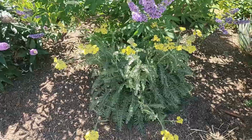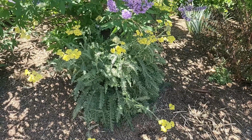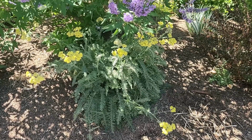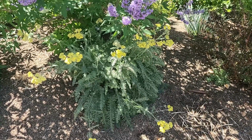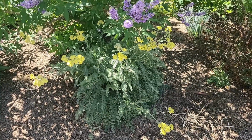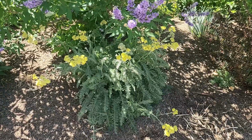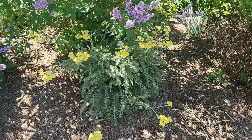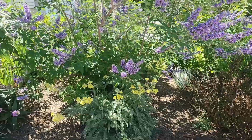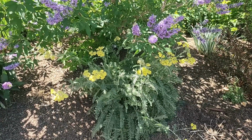Now right below my Vitex agnus castus is my moonshine yarrow. These are also extremely drought tolerant, beautiful flowers with a long bloom time. This one started blooming later than most of my other moonshine yarrows, and I'm not exactly sure why, but I love that it waited to bloom until my Vitex bloomed. Maybe that's what it was doing. But let me go show you my original moonshine yarrow.